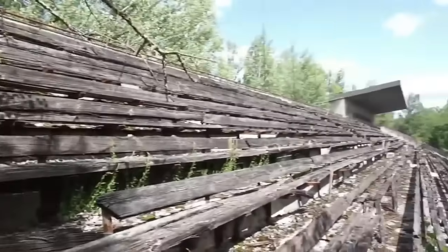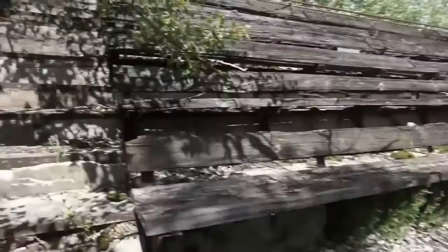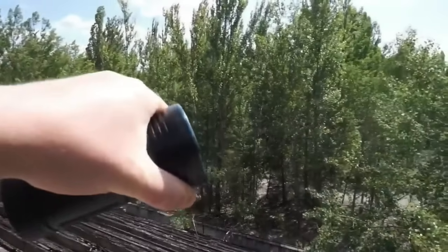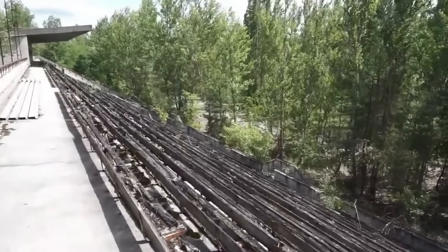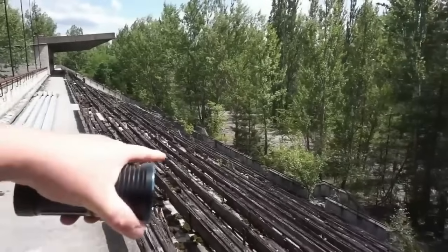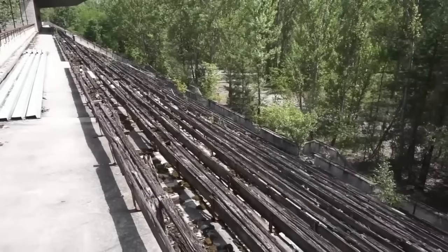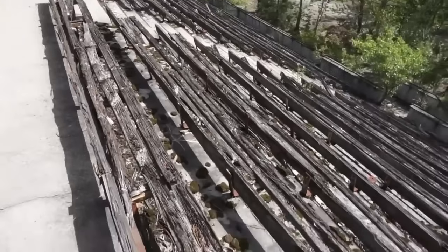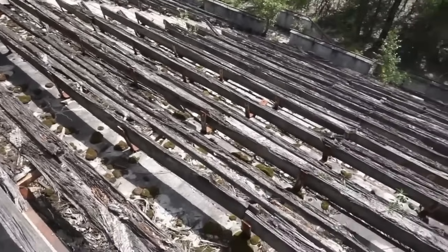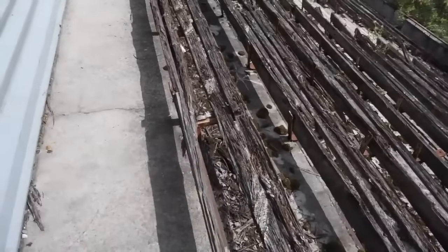It's amazing to think, just like the theme park, this was never opened and never used. If it wasn't for them trees, you would actually get a decent view from up here. And it is higher than you think. I want you guys to guess how many people you could probably fit on this grandstand. What do you reckon? About 1,000. And you can see all the benches and chairs were made from wood, and the decay has completely taken over.